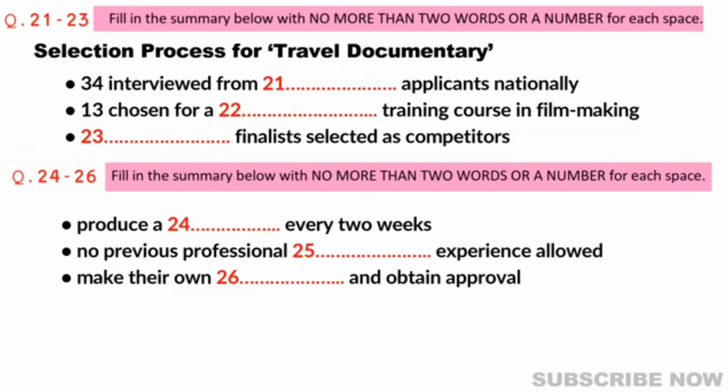What's the next stage? 13 are chosen from the interview to do a 4-week training course in documentary filmmaking. Then, the 8 finalists get sent off with a video camera to travel around the world. Sounds incredible. What's the catch? The catch is that every 2 weeks you have to send in a 10-minute video from a different part of the world. It's broadcast on TV along with the work of 3 of the other competitors and judged by a panel of experts and the TV audience. So you're under a lot of pressure. Wow, I guess so. You mean you're on television every 2 weeks? Yep, that's right. But first I have to be selected.